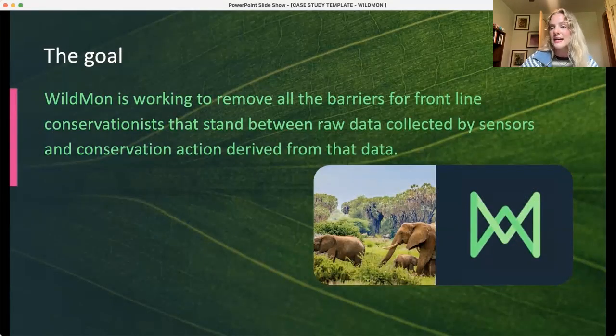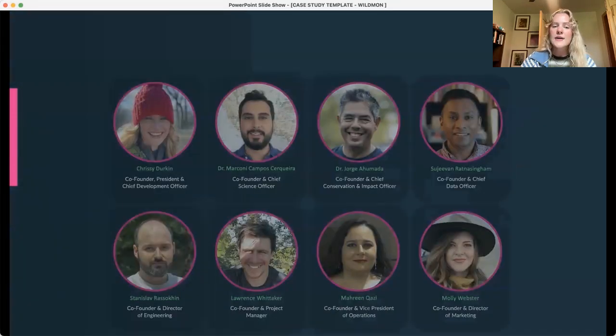Our goal is really, as I mentioned, to remove all barriers for frontline conservationists around deploying these technologies and then moving that data all the way through these pipelines from analysis to final metrics, indicators, and reporting. Our team, as I mentioned, has been working in this space for quite a long time.